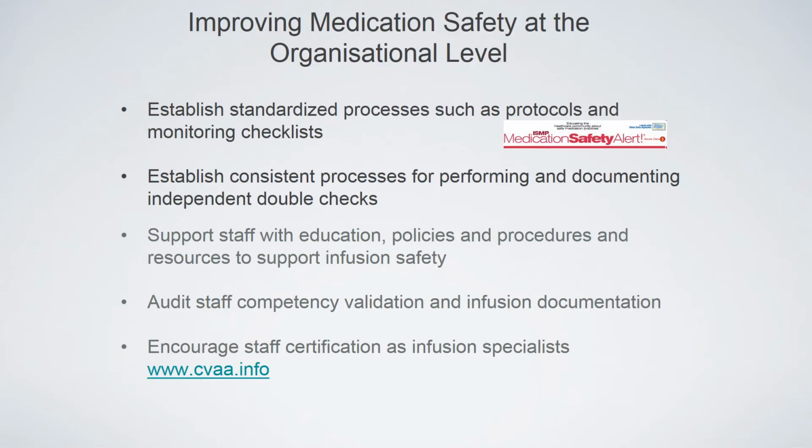For those administrators in attendance, what can you do at the organizational level? Do you have documentation tools for nurses to confirm pump programming at each visit, and is this part of your policy and procedure? Do you have detailed independent double-check procedures in place which clearly state how this is performed, and is there a place for this to be documented? How often do you provide training to your staff so that they are familiar with infusion therapy related policies? Do you have 24/7 access for your staff for resources related to infusion therapy and pumps? Do they have a helpline they can call if they're unsure of something?